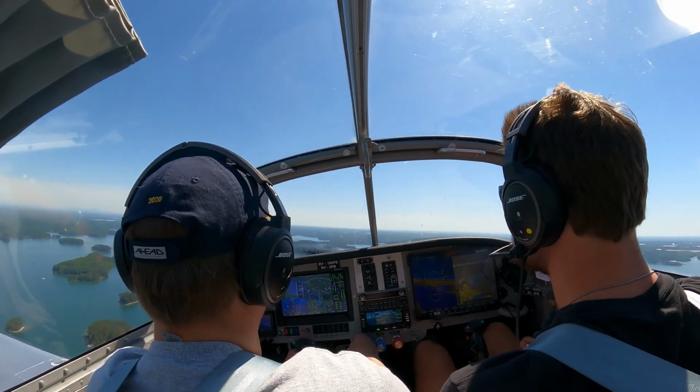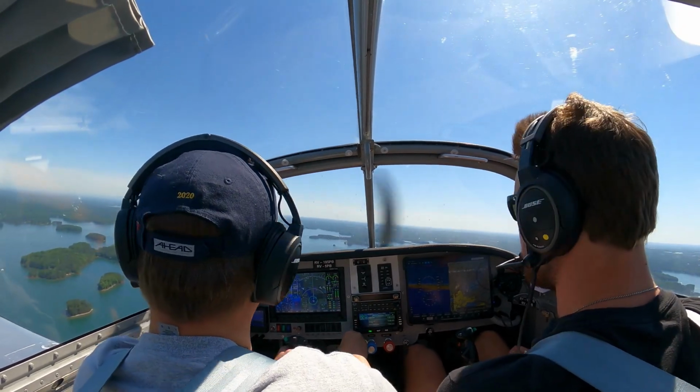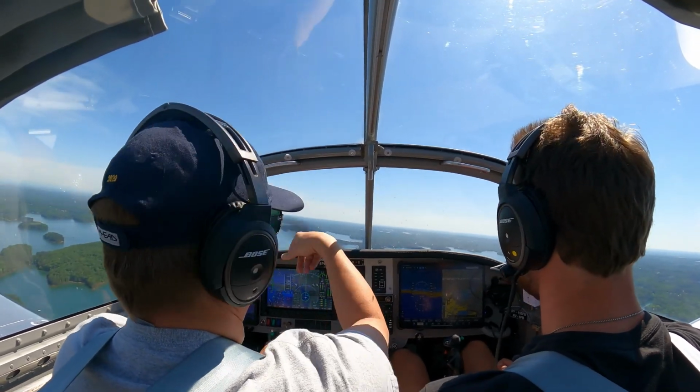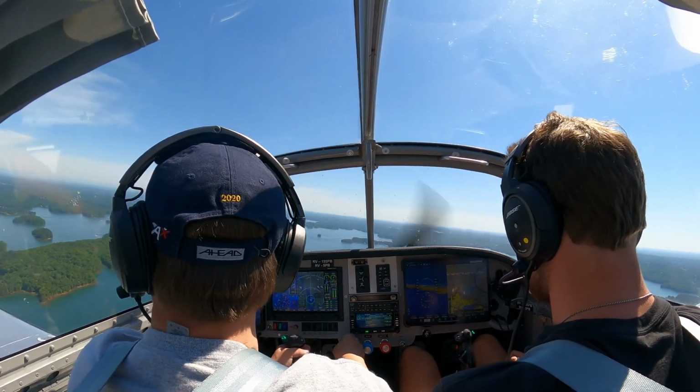Quinnett Tower, 93550, 5 miles southeast, information Whiskey, full stop. I didn't realize there were so many sailboats out on the lake. Oh yeah. 3 mile left base runway 25. This is the area. 3 miles is wide open. This is the main area where everybody sails.